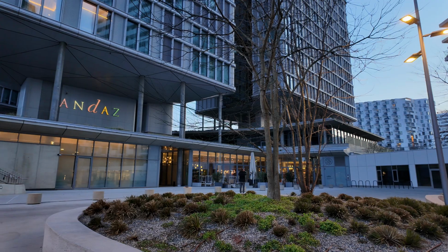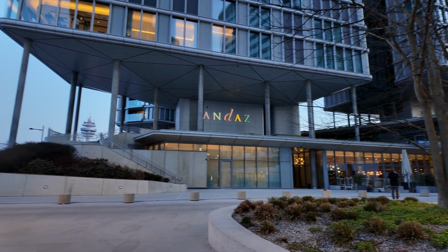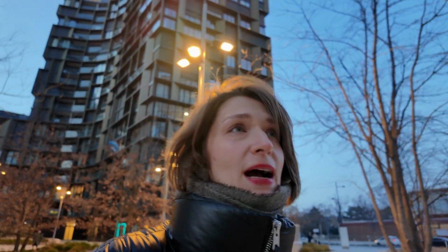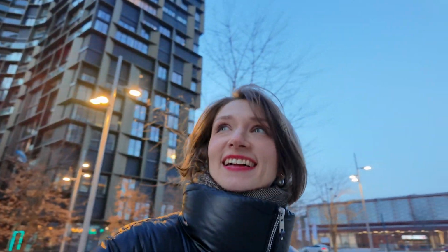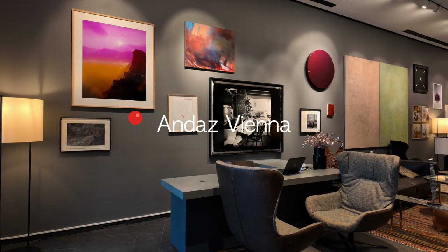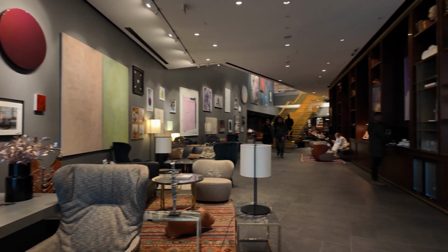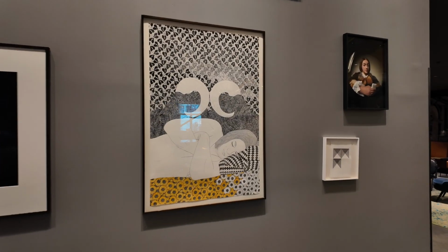And now a few words about our hotel. Needless to say, I was impressed, especially as an architect, but also as someone who is soon planning a home renovation. I got so many ideas on this trip. The Anders Hotel is located in a new district next to the central station. The lobby is like a museum itself. Just look at all this art on the walls.